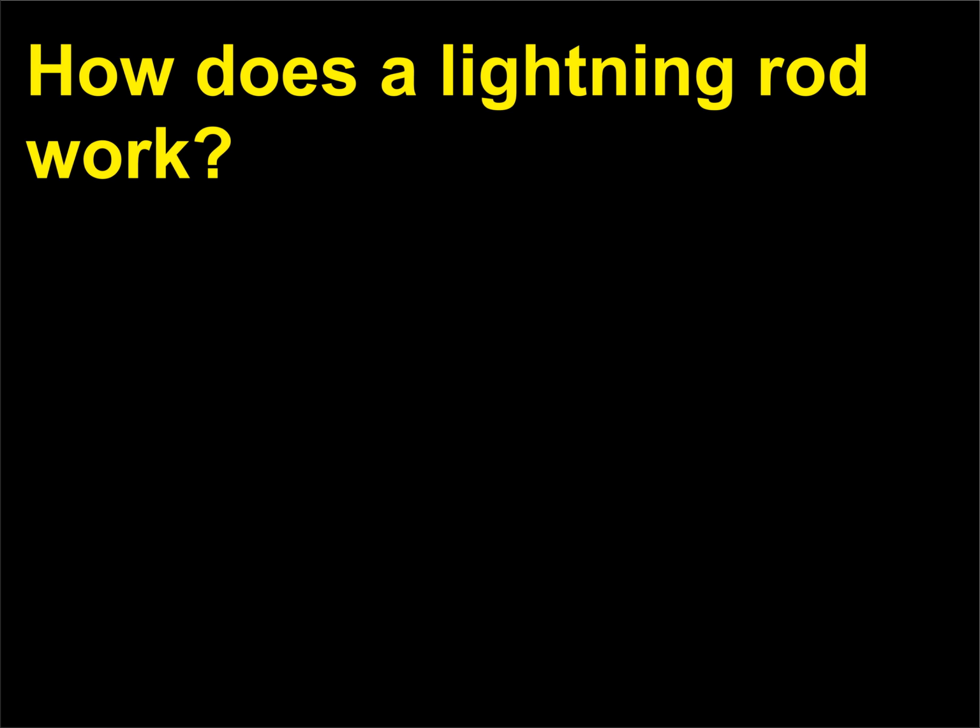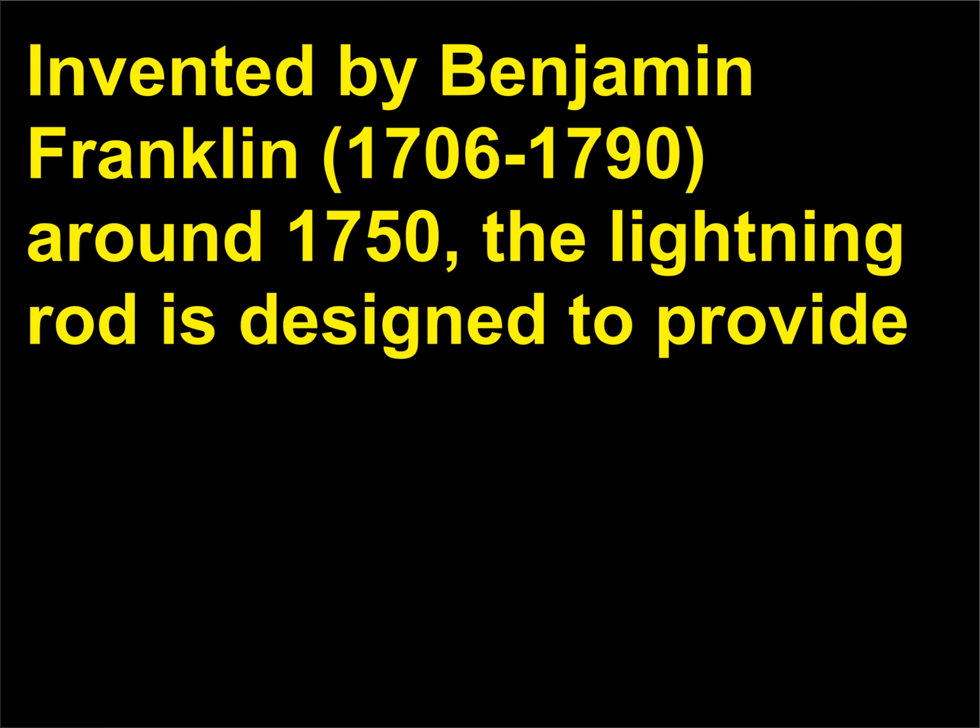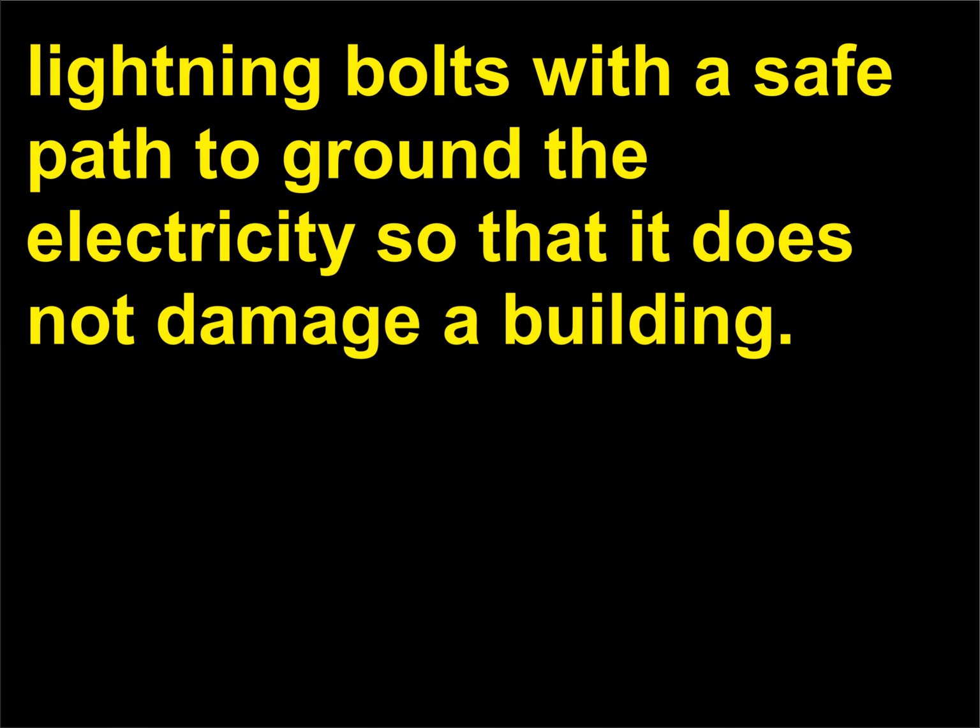How does a lightning rod work? Invented by Benjamin Franklin, 1706 to 1790, around 1750, the lightning rod is designed to provide lightning bolts with a safe path to ground the electricity so that it does not damage a building.